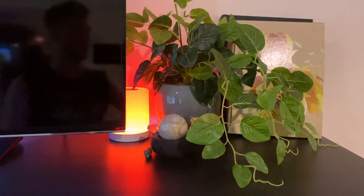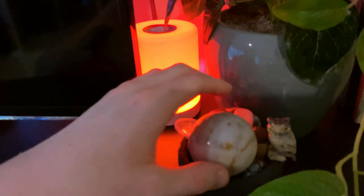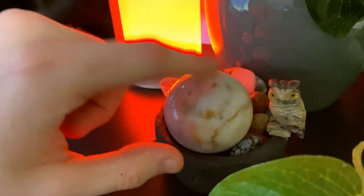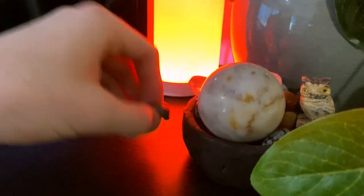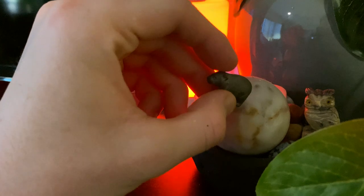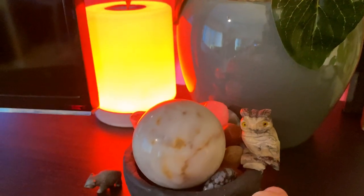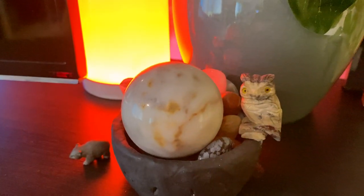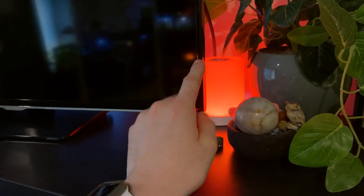Then up here we have another fake plant. This one is from Kmart. We just have some crystals and stuff in this little ceramic bowl here. A little wombat that I got from the Mount Tamborine little Walk of Fame thing. I actually got this owl from my mum. She got it from a crystal shop down the road. We have a lamp there which is orange.